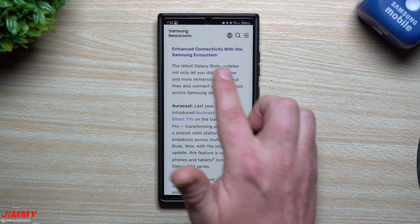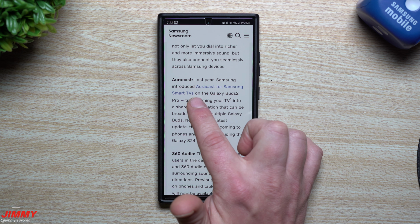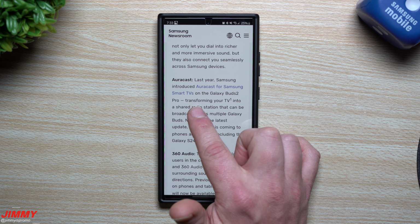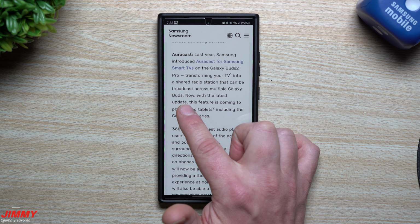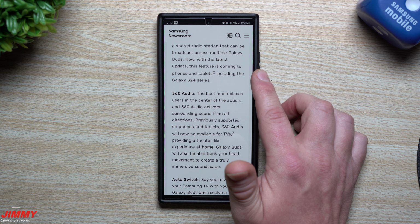Now, next up will be some other things with the ecosystem for your Galaxy Bud. So once the Galaxy Bud update comes, you're going to have another portion of the Samsung ecosystem, which will be your Samsung TV. So AuraCast, it's basically a way that if you are connected to your Samsung TV, which there's particular TVs, it's going to transform the TV into a shared radio station that can be broadcast across multiple Galaxy Buds. And you just have to make sure you have the latest update. This feature is coming to phones and tablets, including the Galaxy S24 series, which I've already shown this off before.